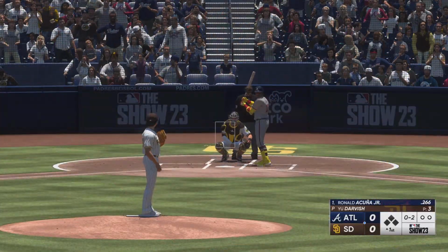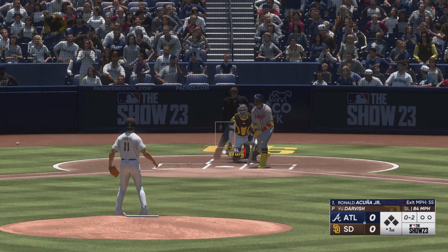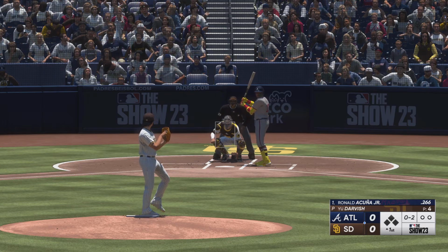So, Boog, you're the fashion police. What do you got on Ronald Acuna and the way that he accessorizes the uni? Oh, Siggy, I dig it. The Braves base colors red and blue, but he adds the yellow. It kind of represents the Venezuelan flag, the country that he hails from.